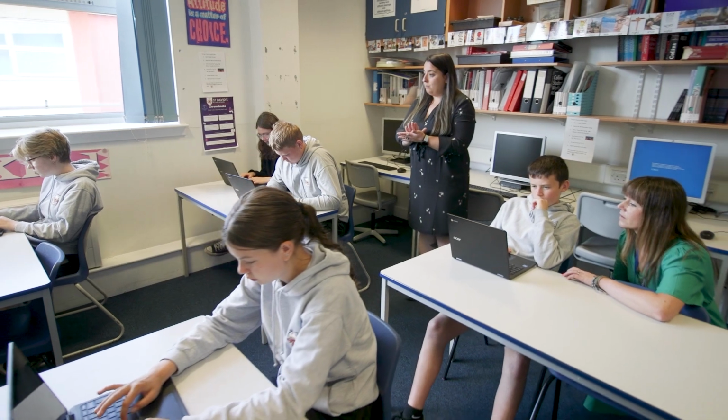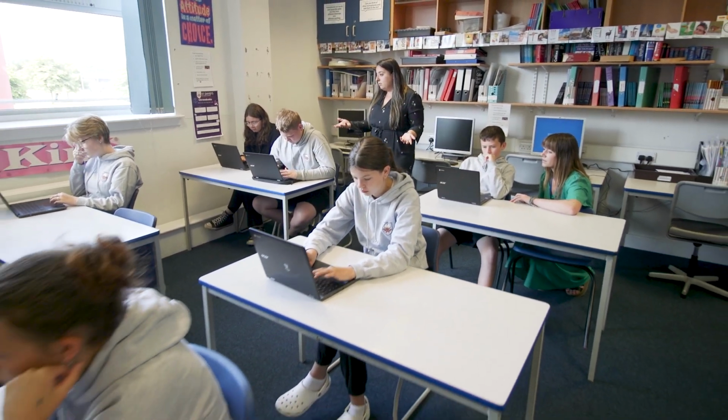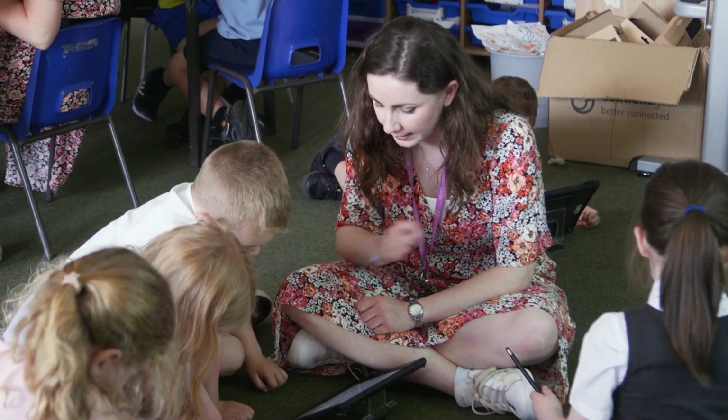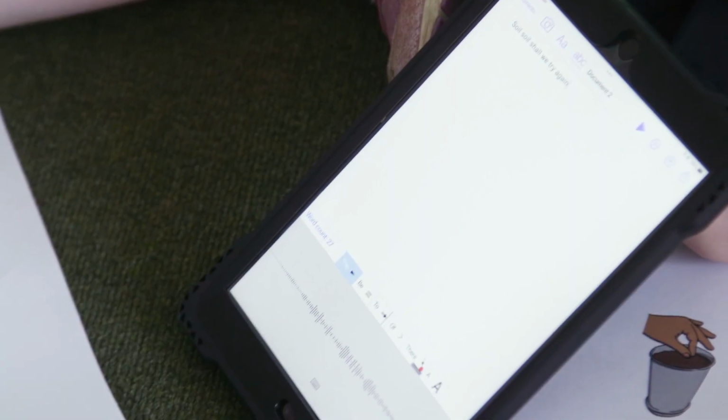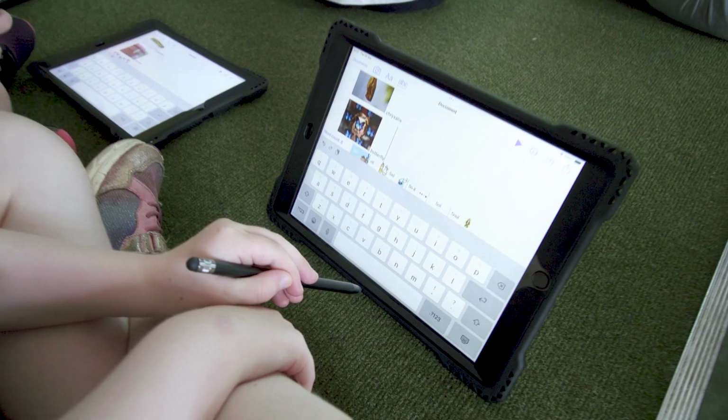There's a number of kids with additional support needs who can use the tools invaluably to allow them to access things that prior to the use of Read&Write they couldn't. But as a whole, for pupils across the board, whether they've got an additional support need or not, there are a number of valuable tools in there to support with their learning, their study, their revision. Across the board, it's extremely useful.